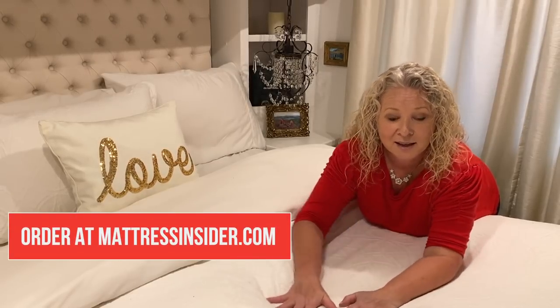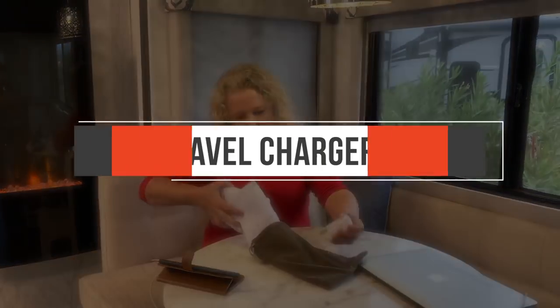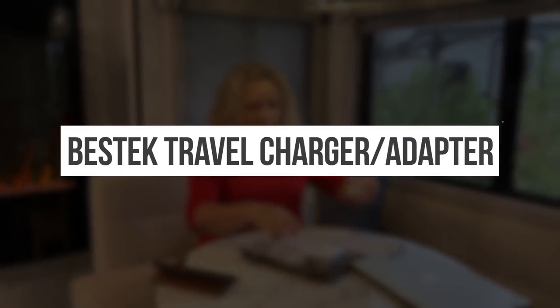But this is definitely one of my favorite things in the RV. All right, next up is this Bestech Worldwide Travel Adapter, Charger and Converter. We just got back from a couple of weeks in Australia, and our travel chargers didn't cut it, and it just didn't work very well.